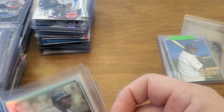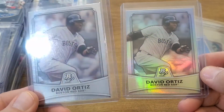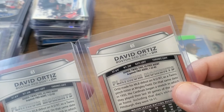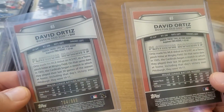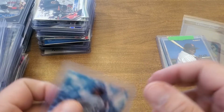Another Bowman Platinum. These two Bowman Platinums. One looks like one's a regular and one's a refractor, if I had to guess. Oh, this one's numbered out of 999. Refractor, I guess. I thought they usually say refractor on them. Wish they would label them better.